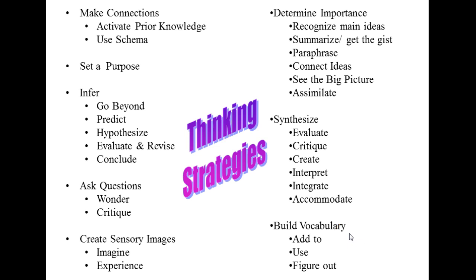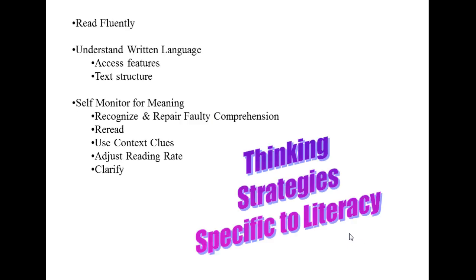Building vocabulary, and then specific to reading, to literacy, some of the strategies are fluent reading, and please don't take this to mean reading as fast as you possibly can. This means that you are able to read the text in an uninterrupted, smooth manner, and that you're not being distracted by the decoding that's going on. It doesn't mean you're reading as fast as you can, which some schools have taken fluent reading to be.